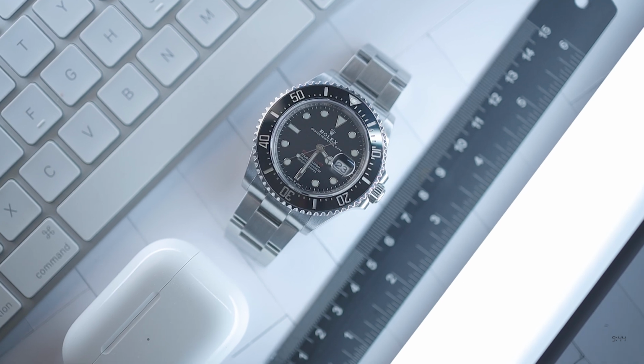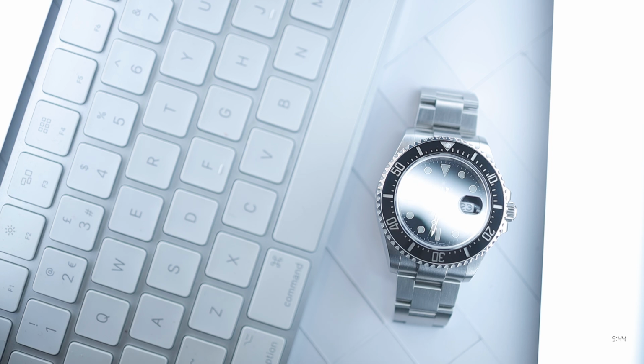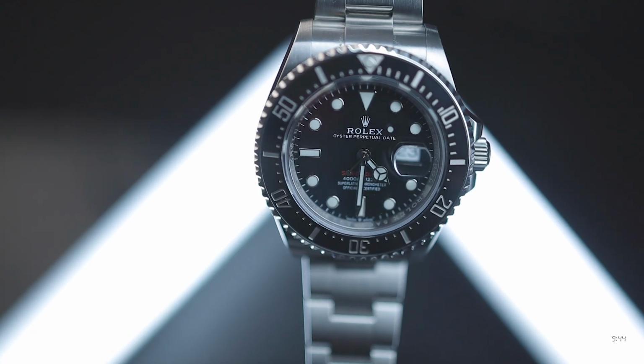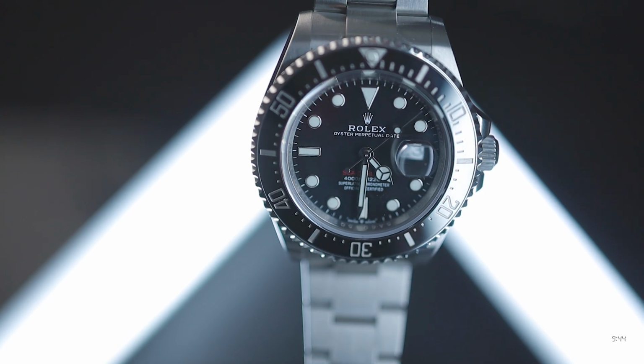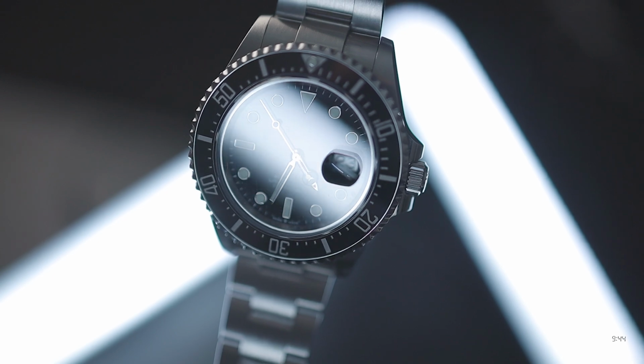So this Sea-Dweller is the latest in a long line of dive watches designed for extreme professionals, Rolex's attempt at making the ultimate wearable luxury diver. When it comes to size, the Sea-Dweller comes in with a diameter of 43mm. That being said, with my calipers, it actually measures a fraction over 42mm across.